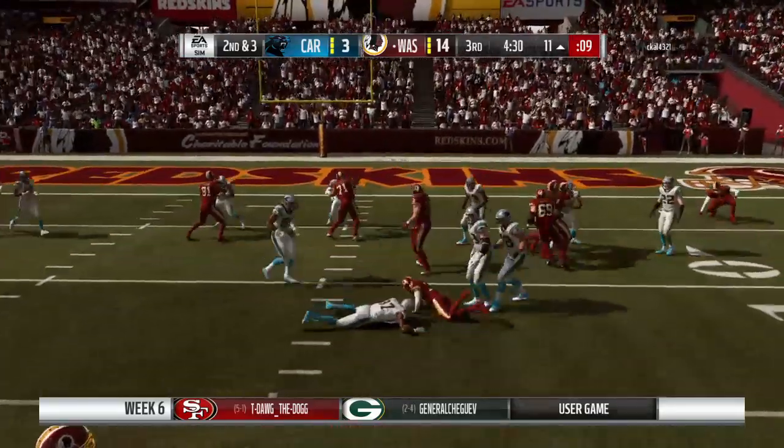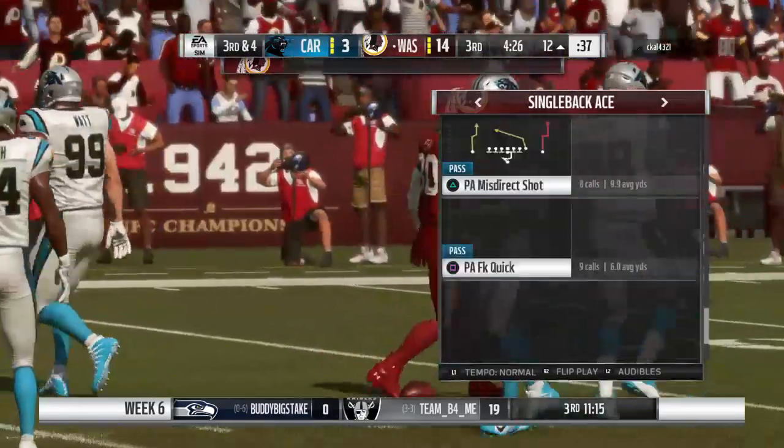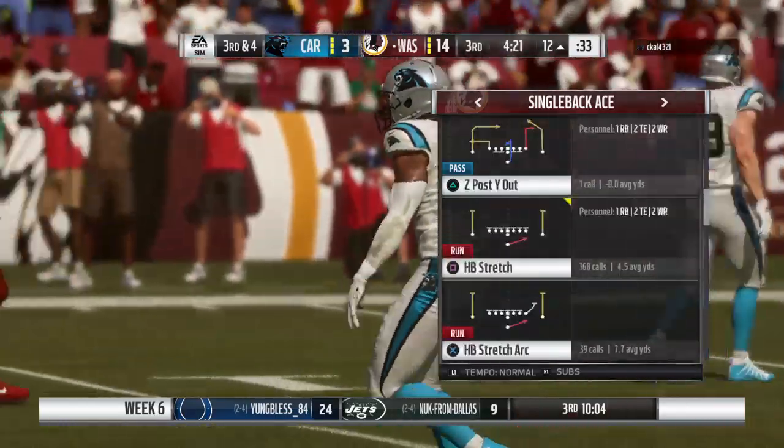Now a carry for Pirine, and forget about finding a lane. He barely had time to look up before he was planted in the backfield. It'll be a loss of 1, and that'll bring up a 3rd down.